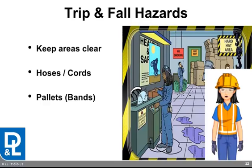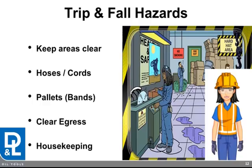Make sure you have a clear egress, or path, to and from your work area as well as to exits. And, in general, maintain good housekeeping practices like picking up trash and debris, and cleaning up spills or leaks.